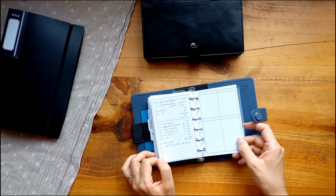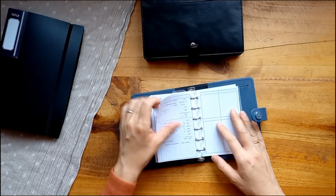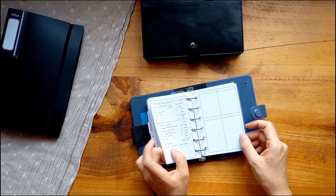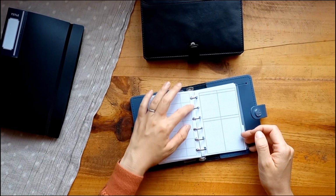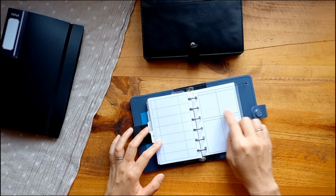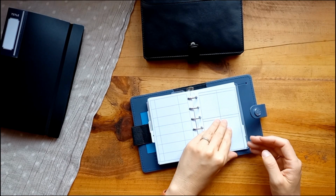And then I printed a few inserts just to see how they look. This is the typical format that I use in my personal size, and I quite liked it. I even did the four category version. This is the weekly format that I made for myself. So, very simple, Hobonichi Weeks vibe with my favorite four categories. So I might use this moving forward.